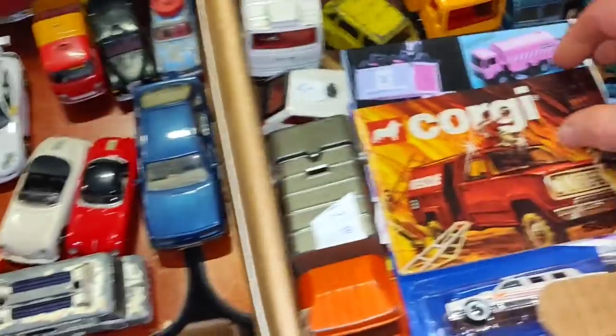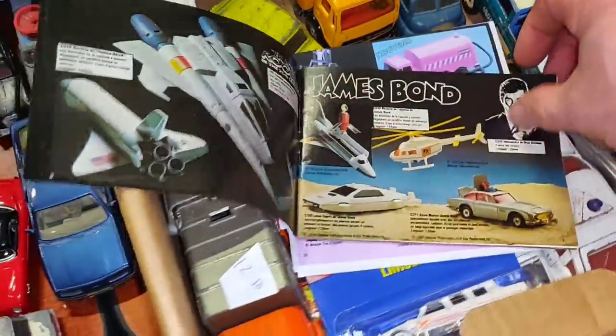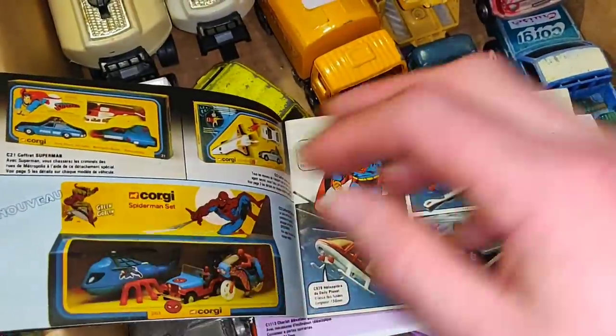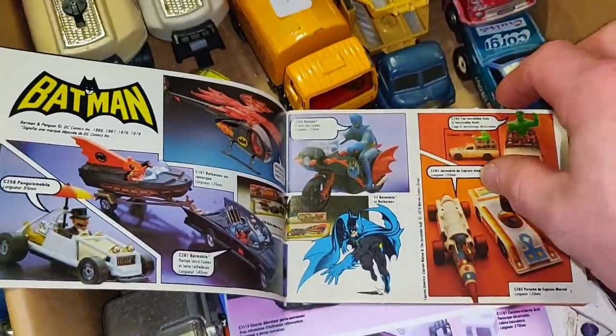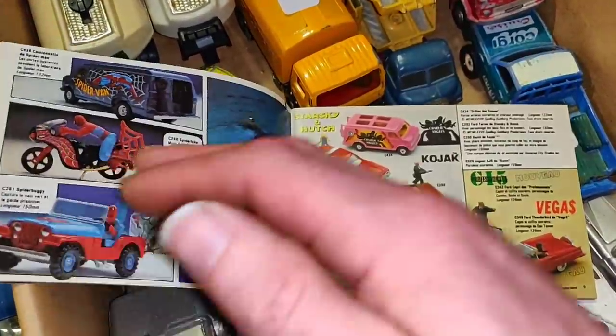Even a Gorgi in the 1980s. Wow, back in the time machine. There's so much stuff to see here. Look at all those toys from back in the days. This is so cool.